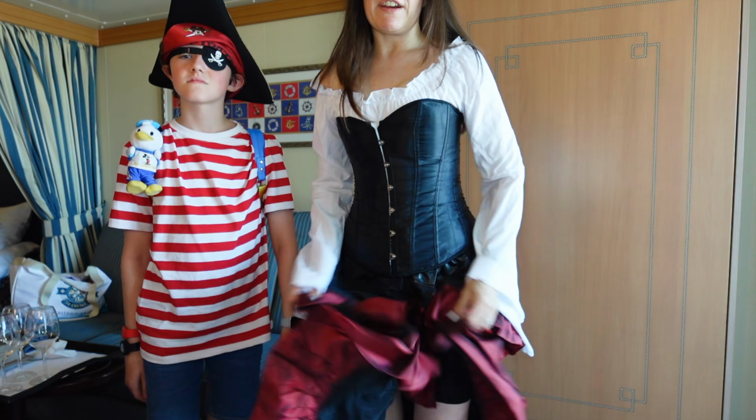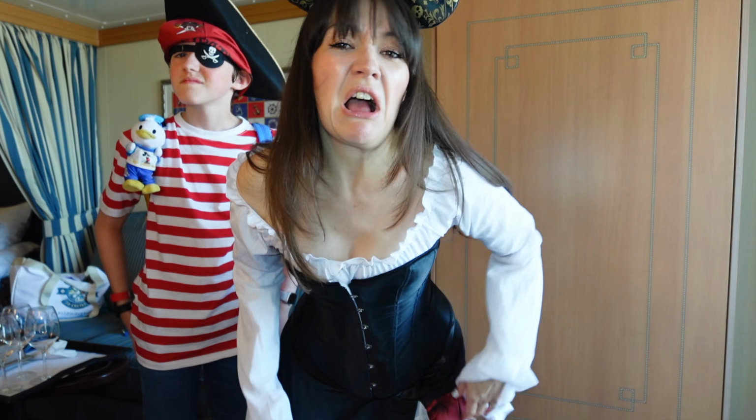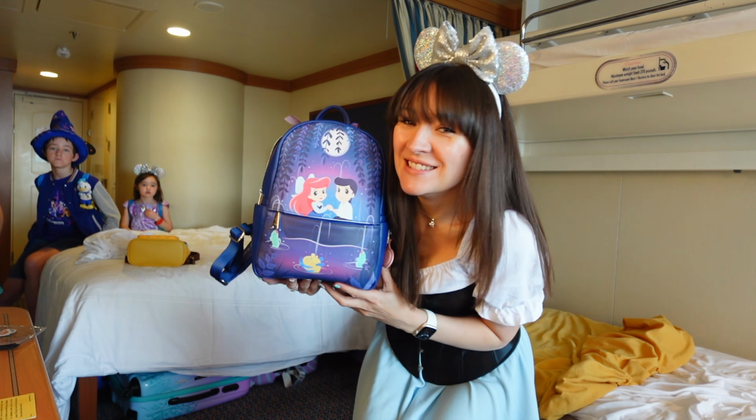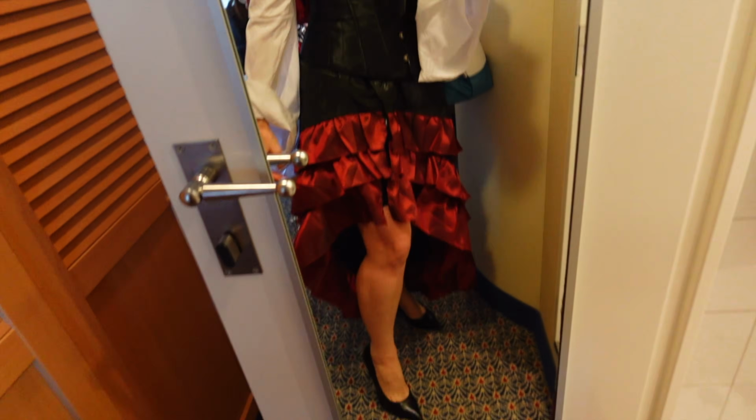So I had a corset top. I had a long sleeve blouse, which I wore for my pirate outfit last time. I'm going to switch that out for the short sleeve blouse that I wore for my Kiss the Girl Disneybound on the Dream instead. Same corset, same skirt. I'm not bothering with the high heels this time.